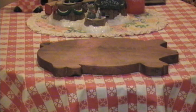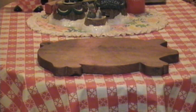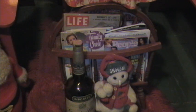My dad didn't make the table, but he cut the table down to fit in the breakfast nook here, and this little piggy board he made, and I've got several of those actually. Right below the table is a magazine rack that he made, and I keep a bunch of magazines in there, vintage to the period.